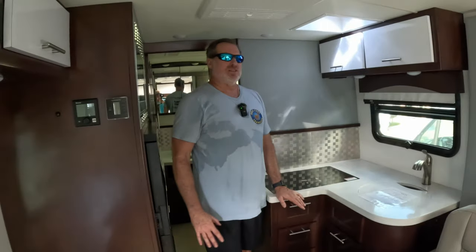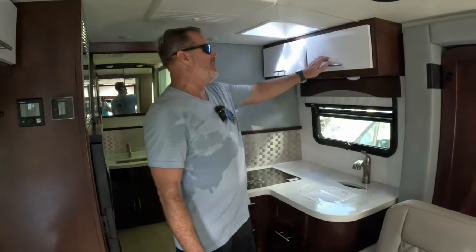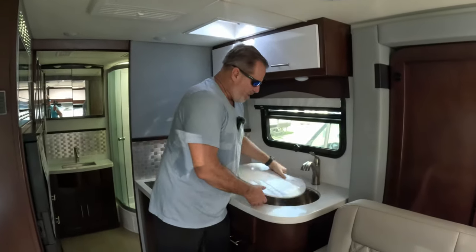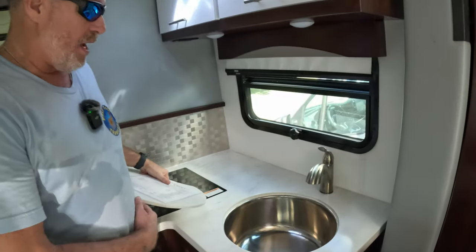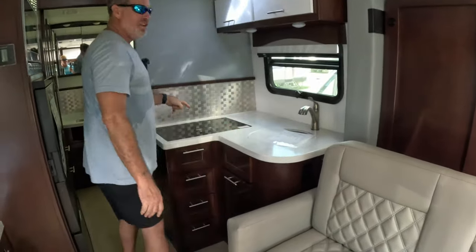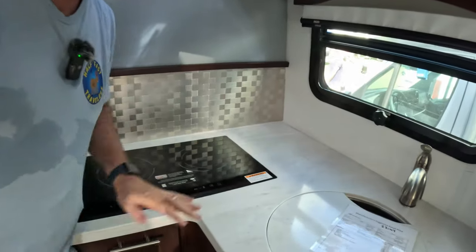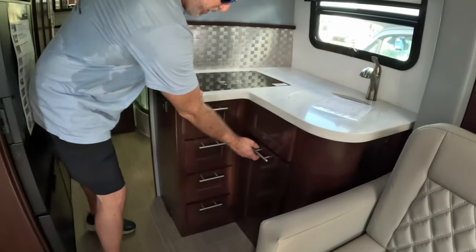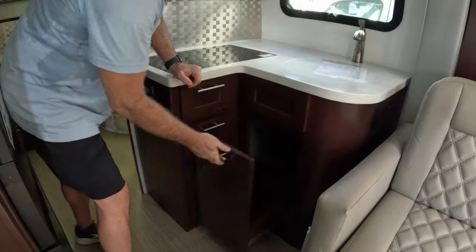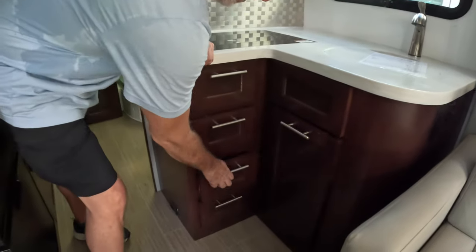The kitchen is not all that spacious. It's kind of got that corner design we've seen in a few other RVs. There's some storage up overhead. It's got a very large sink. I could almost take a sponge bath in that. And it's got the double induction cooktop. It's got a little bit of space back here, but Rose would probably take that up with her coffee maker. Big drawer that's set up for a garbage can. I love that feature. And then there's more drawers along the side.